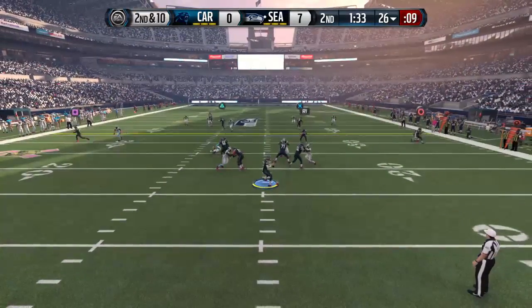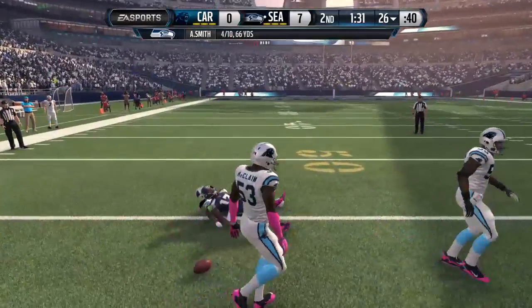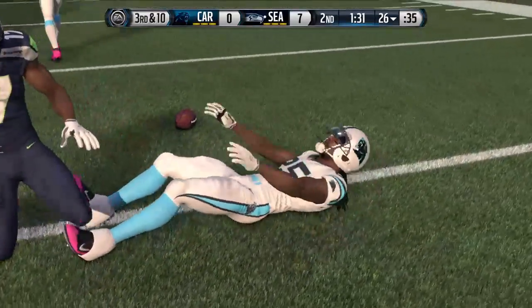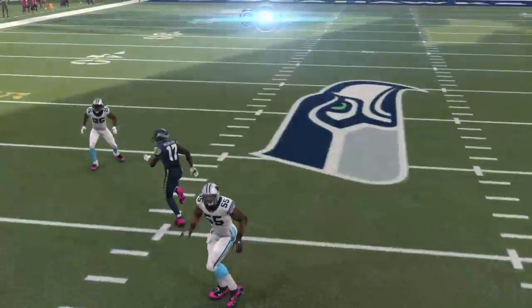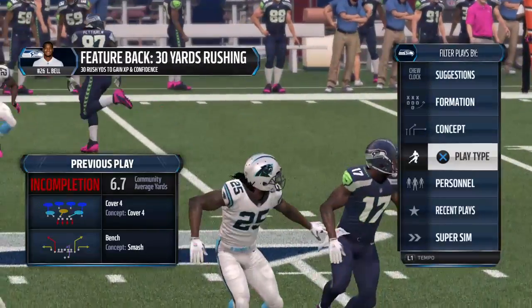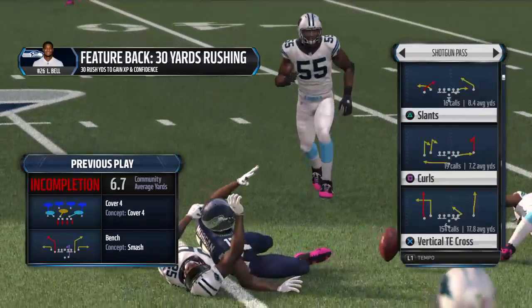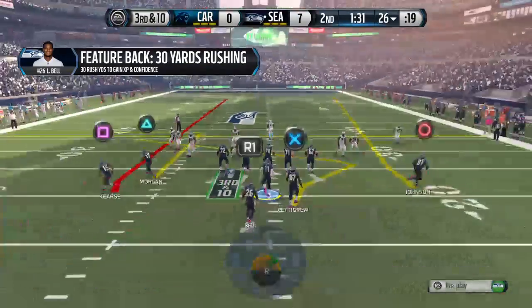From the shotgun. The ball is taken out of his hands. Third and long situations, a lot of coordinators in this league will run a draw play on third and long. Why? Because they're just looking for field position, pick up a few yards, and then by some miracle, if the running back's able to make guys miss, break some tackles, great. Final minute and a half of the first half, and it's third down.